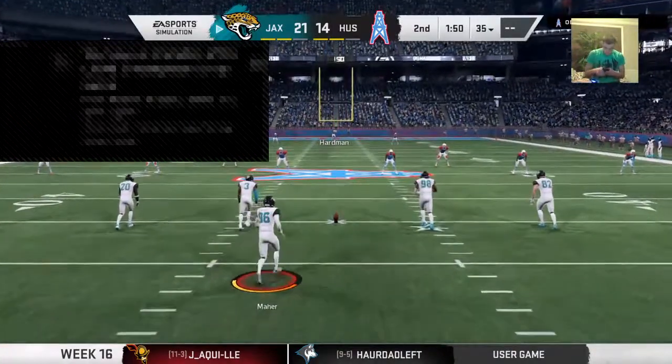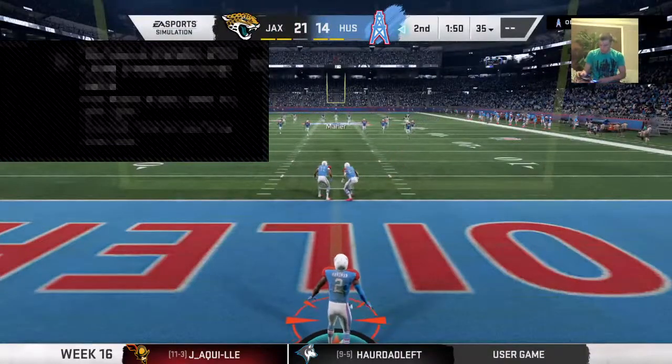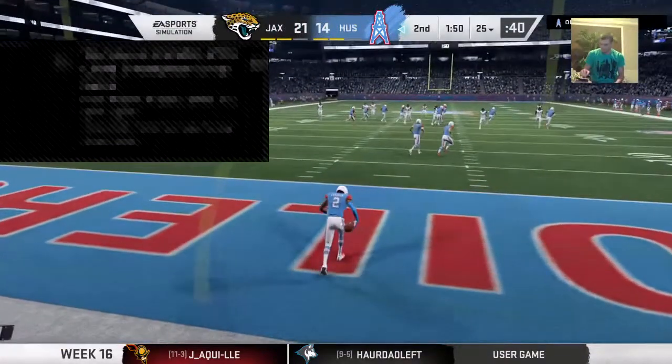Following the touchdown, here's Marr to kick it away. This will be taken to the back of the end zone.